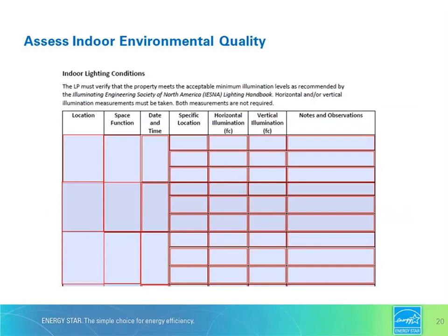Here's the lighting section of the measurement form. Just like with thermal conditions, you should record basic information about each space in which illumination was sampled. Either horizontal or vertical illumination measurements are acceptable, so while columns for both are provided, only one of them needs to be filled in.